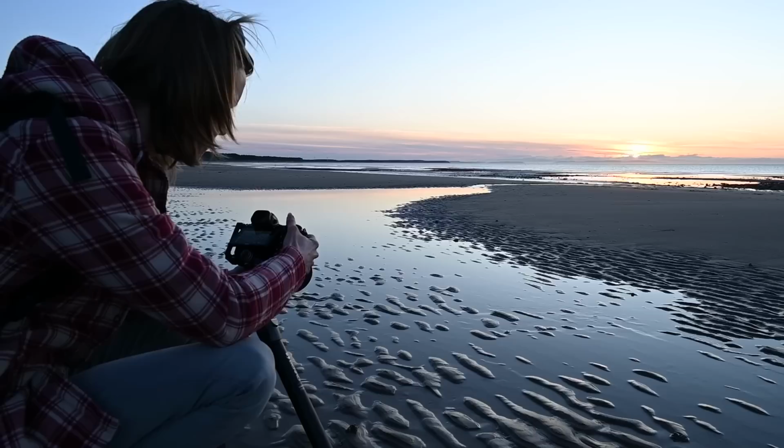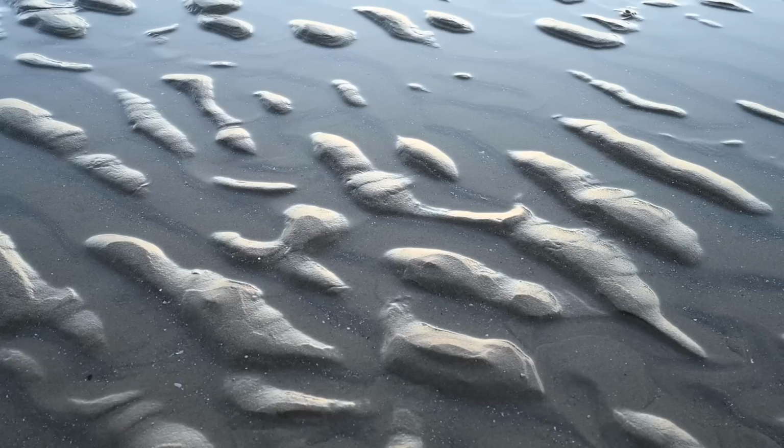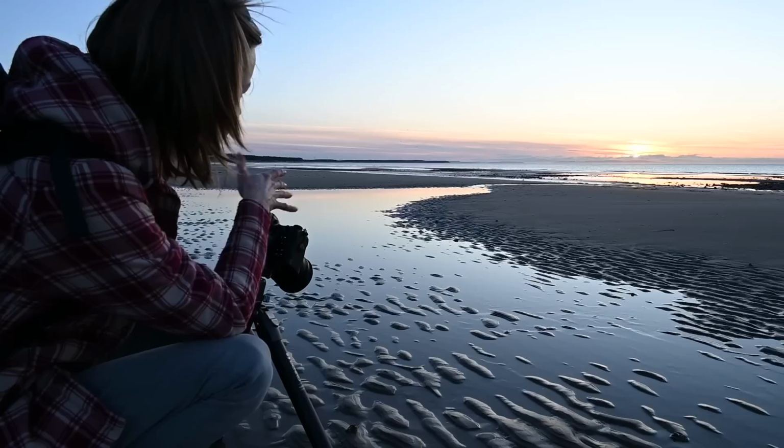And I'm just looking around at some of these shapes in the sand again and there's some beautiful ones. There's these gorgeous circular ones that almost look like spaceships. And by facing towards where the sun has set, we're getting the most of that gorgeous reflection. So I'm just going to see how this turns out.